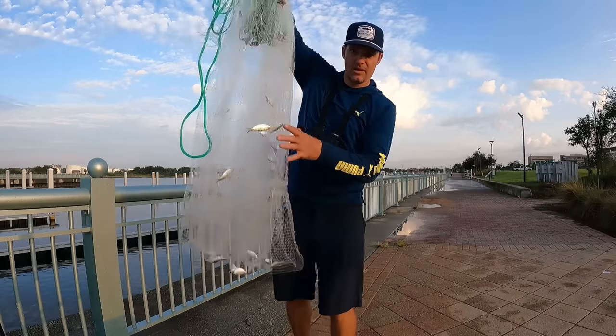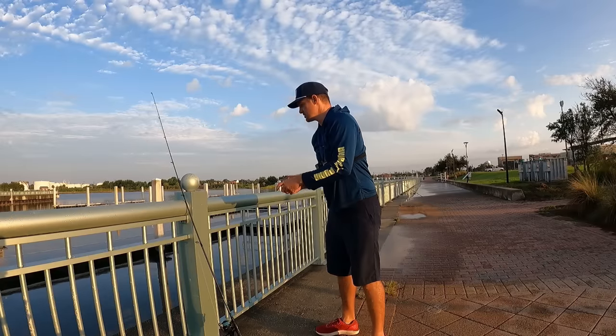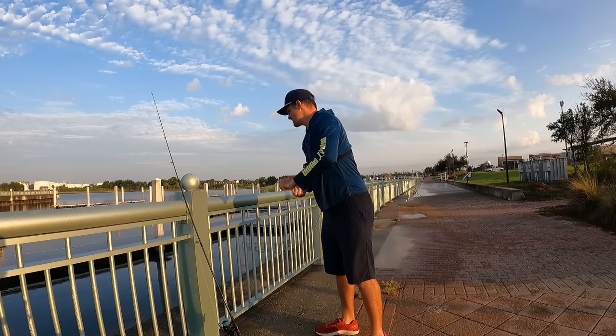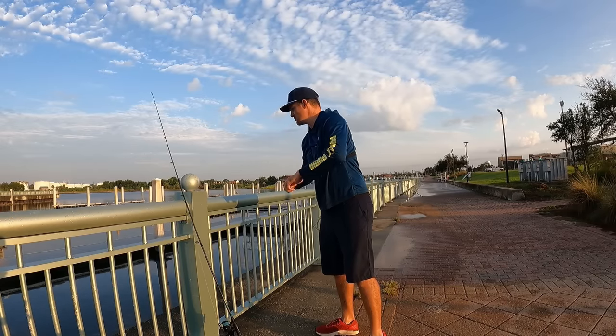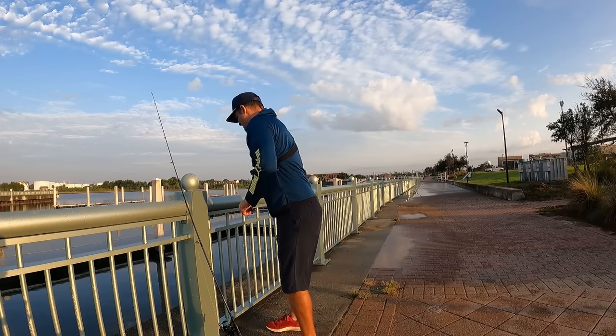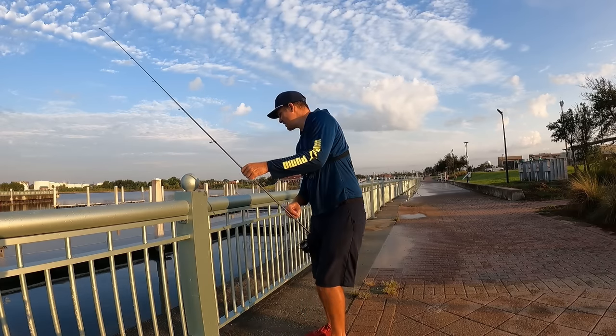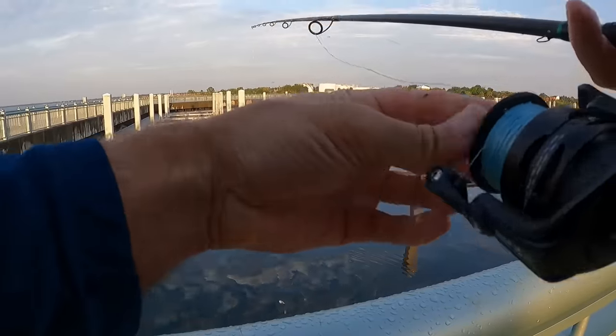Check it out. We got a bunch of greenbacks. Great baits. I'm going to take some of these baits right here, and I'm just going to start chumming. And we're going to see if we can get these fish up into a little frenzy. Let's see if they'll come out. Oh, okay. Something coming out. It's a lot of pinfish.